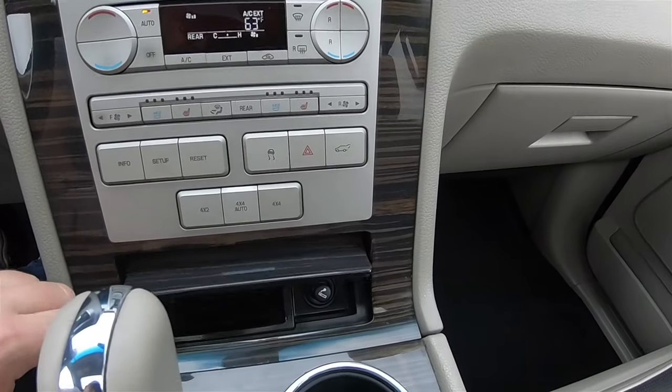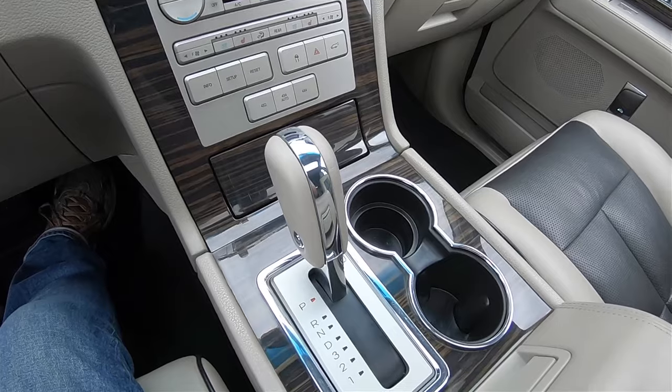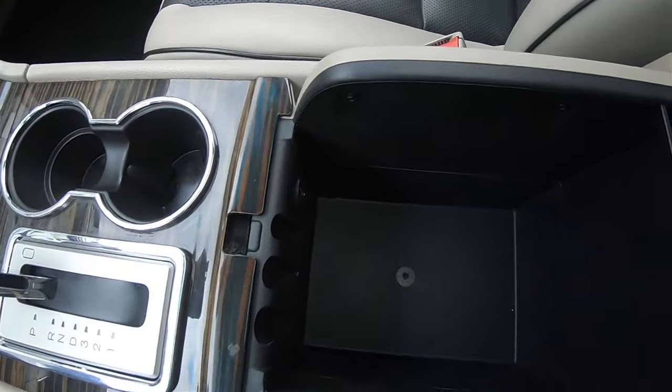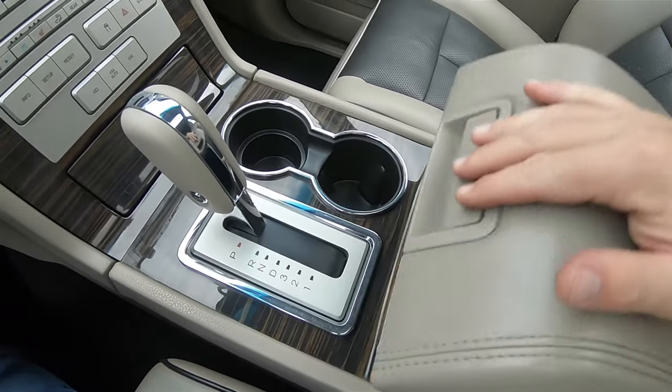And down below still, you have your 4x4 controls, ashtray with cigar lighter, large front cup holders, and a large leather-wrapped shift knob accented with chrome. Inside the armrest is leather-wrapped and conceals deep storage with audio auxiliary inputs.